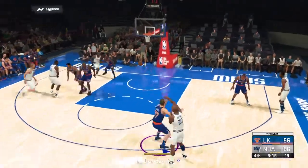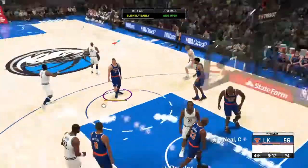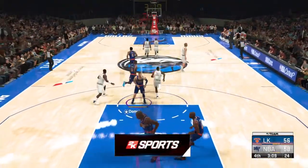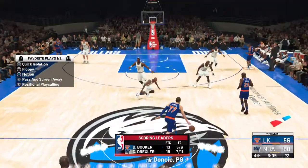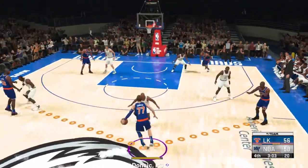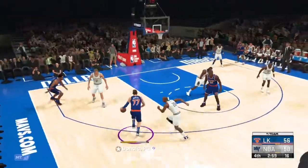Doncic against Payton. Feeds it to Drexler. That's in, coming off an assist from Payton. And that's right in his wheelhouse, looking to make an impact when it counts. It's the fourth quarter, and it's a close game. You want to get the ball to someone you can rely on.